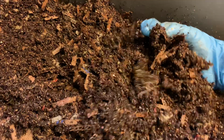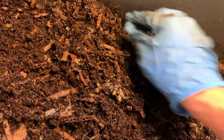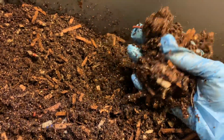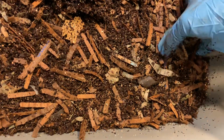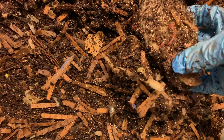Everything at the bottom feels good. No liquid of any kind. And the material is flaking apart. So this is where we fed 2 weeks ago. Now let's see if they ate through everything.